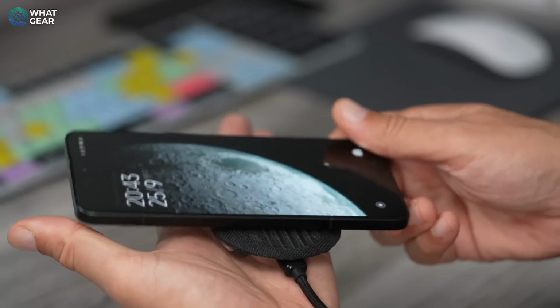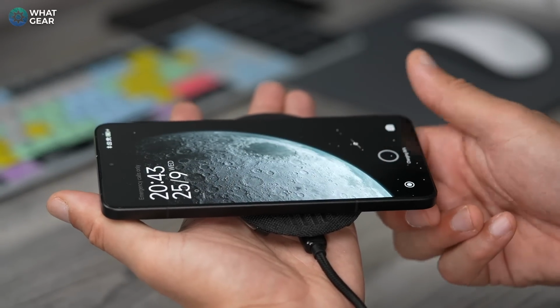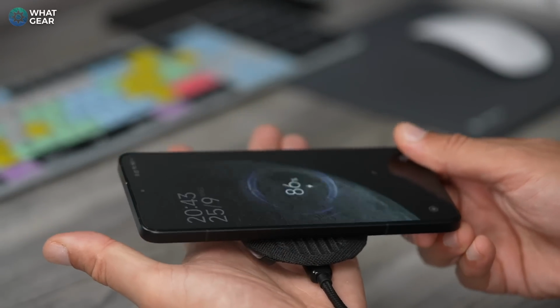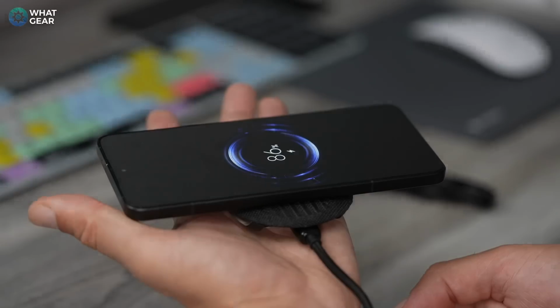Now, another cost-cutting measure here on the Xiaomi 14T Pro might be the fact that it doesn't appear to have reverse wireless charging. For me, that's not a deal breaker because I basically never use it unless it's an absolute emergency. Let me know your thoughts on that. So that's the power. Now let's talk about the speed.